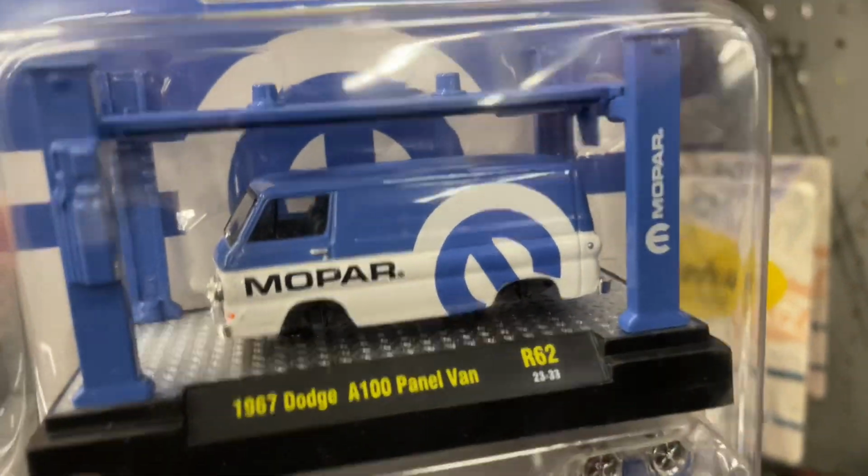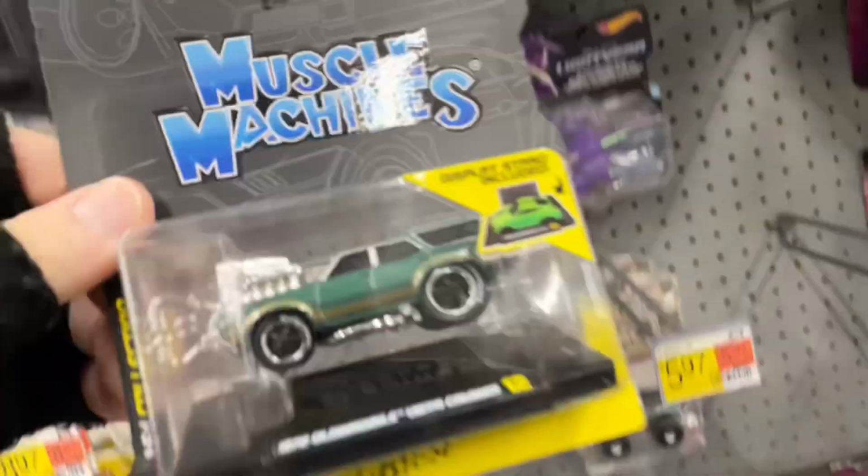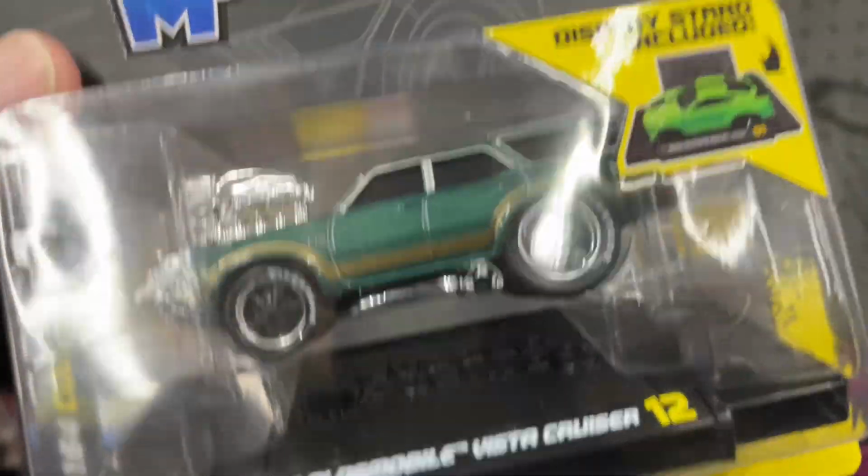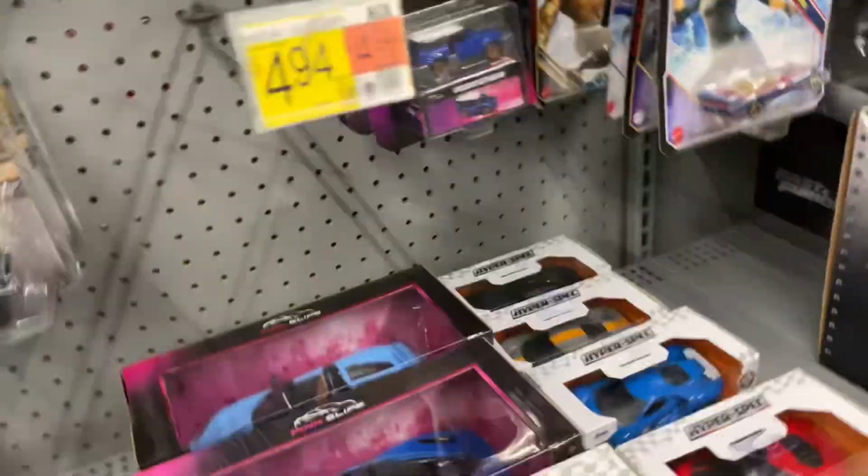The A100 looks pretty nice. Looks really nice. Loving that. They do have the same setup they had here last time with the Vista Cruiser, a lot of the Willys coupe, and I'm holding these boxes. Like, I'm gonna crush them. Oh my God. I'm trying to hold these while I'm doing this.